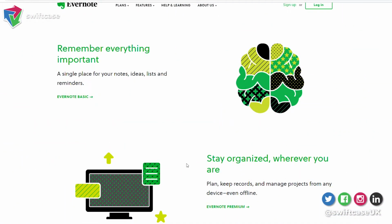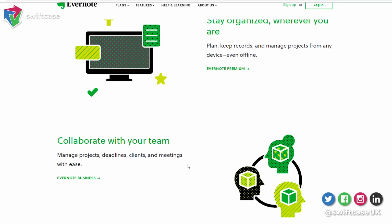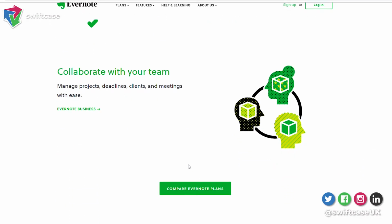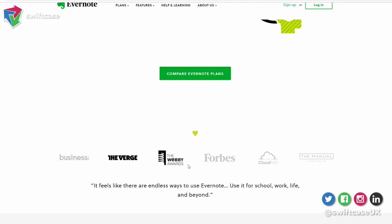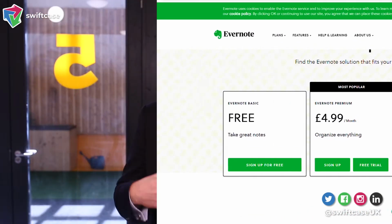Any little websites that you find and you want to clip, you can clip them to Evernote, and it even appears inside Google Chrome with a little note to say that you've put a note on about this particular website or search results, etc. So Evernote is the first app I want to suggest that you go out and get. If you want to stay organized and keep your notes in one place, go and download Evernote today.